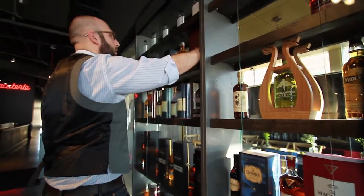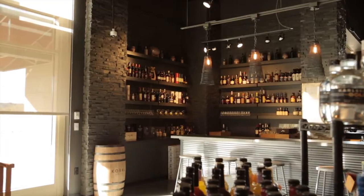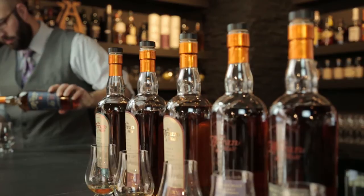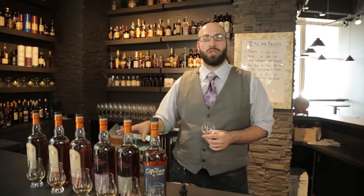I get customers asking all the time, how do we get all these bottles up here? And at the end of the day, you can either thank or blame me for what goes on the shelf. I selected every bottle with the strict intention of if you taste a bottle, you would want to take a bottle home with you. We didn't want anything that was meh, kind of like it. We wanted something that wowed you at every turn.